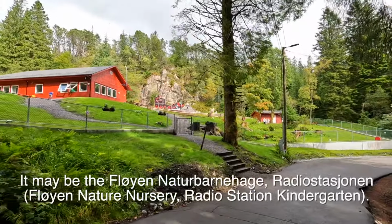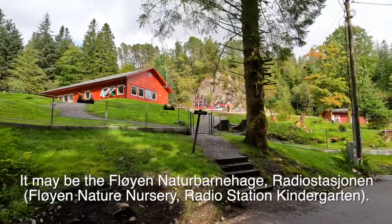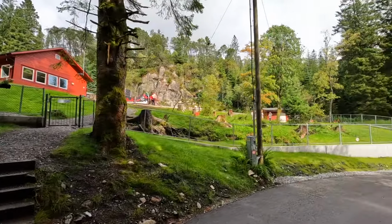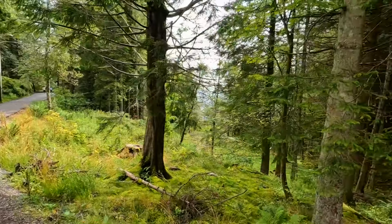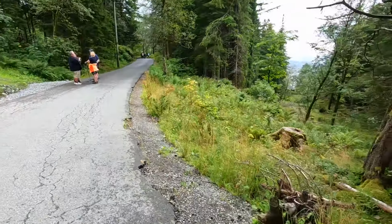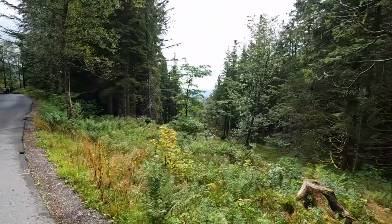Janet says it might be employee daycare. I don't know. It's the radio station. It's very pretty here, though. It's walking in the forest, right? On a paved road, mind you. And you can see Bergen down below there.